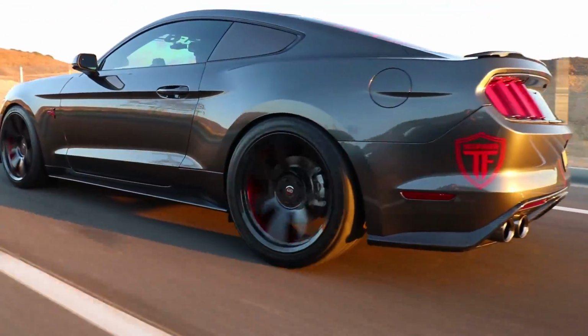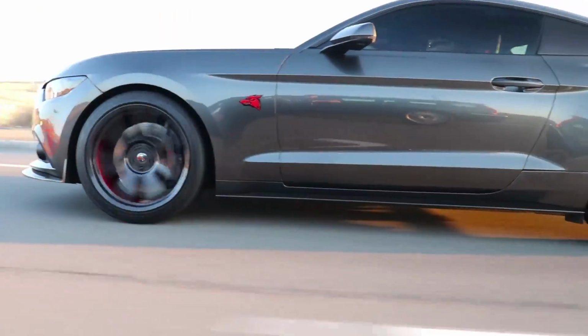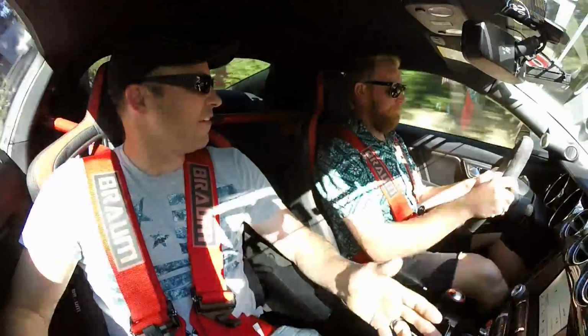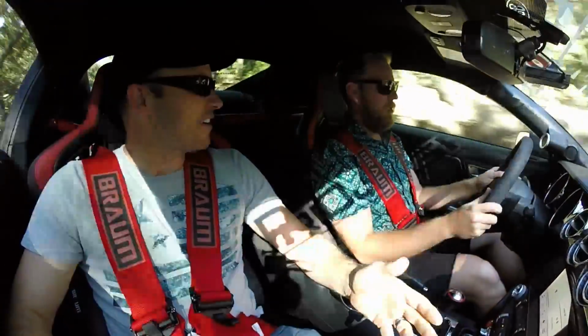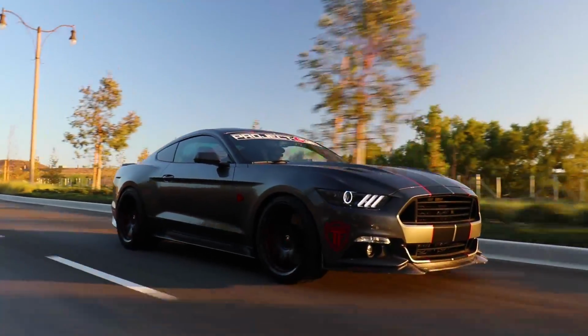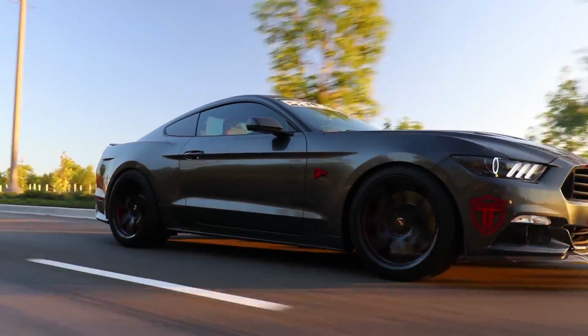Oh man, what a really, really fast car. And there's all that confidence with the brakes too. I mean, you get on them and your eyeballs will come out of your skull. Totally, it really will lock them up. So what other awesome stuff have you done to this car, Paul?